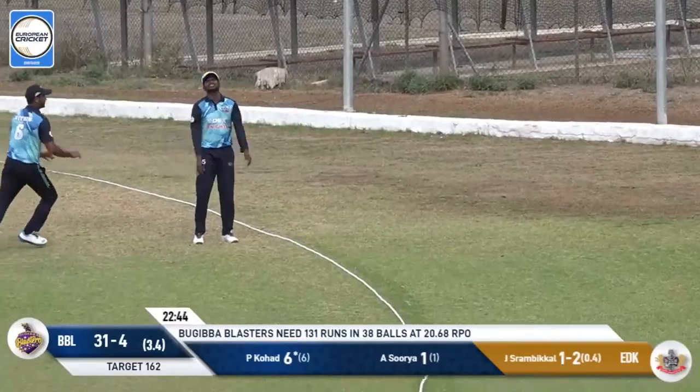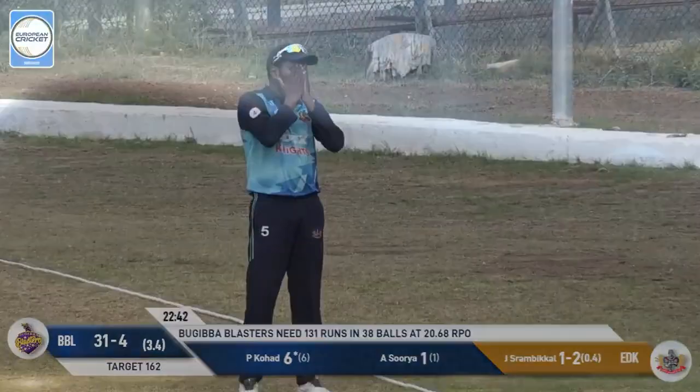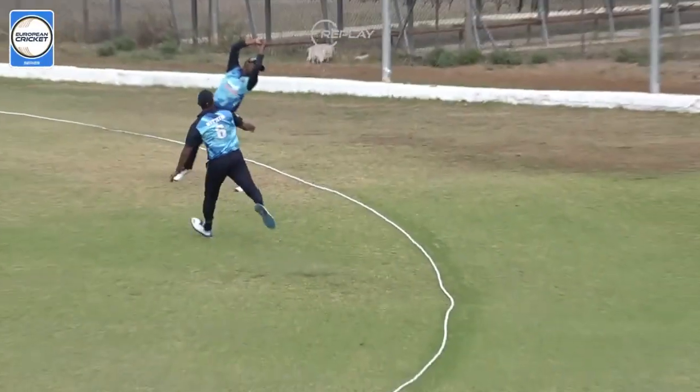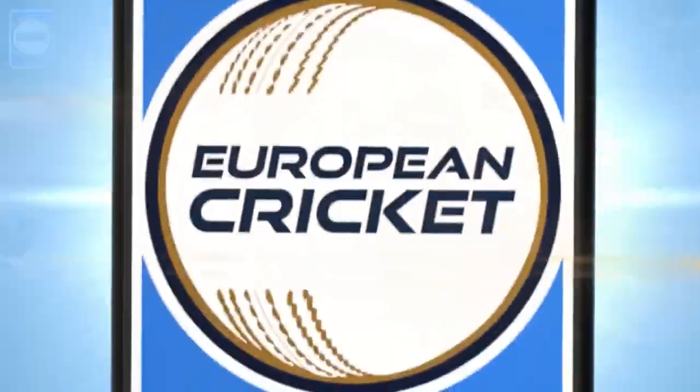This is struck away, and oh, there was another chance they've spilled there. Putting down a lot of catches here, the Knights. They've got to make sure they don't get into a few bad habits. That one went right through Niaz Mohammed, and it's also going to go away for a 6.